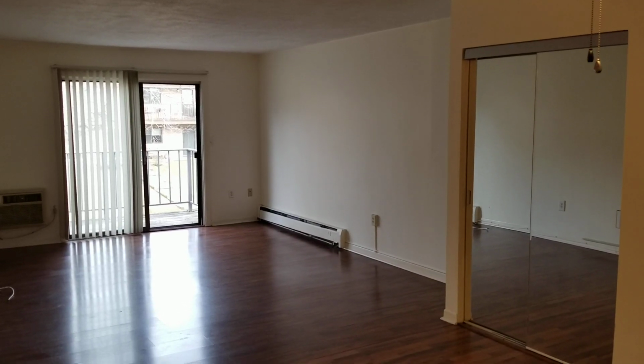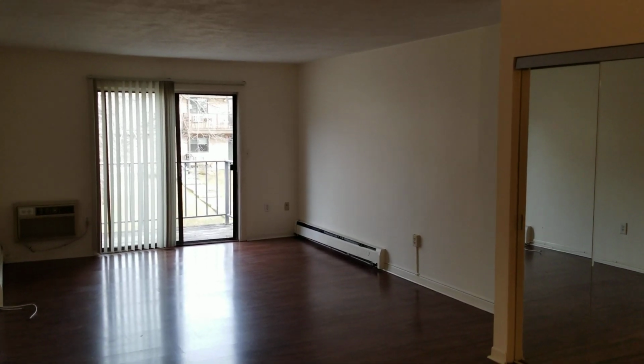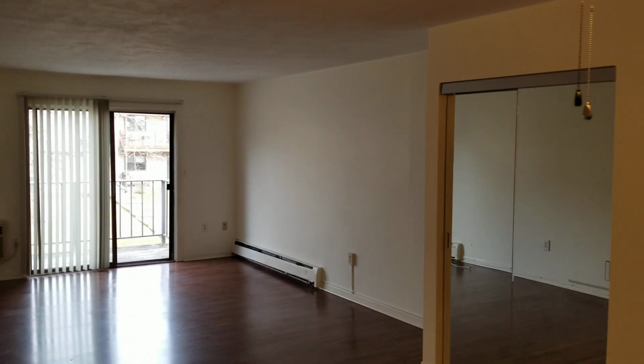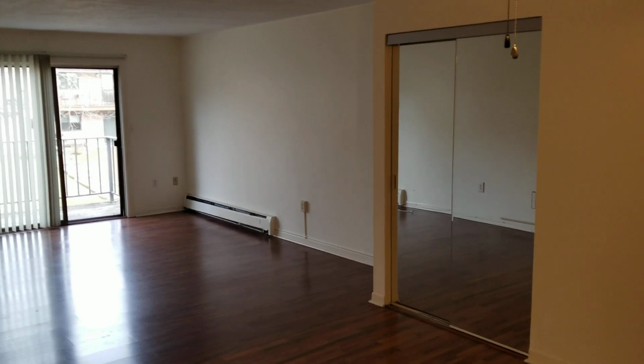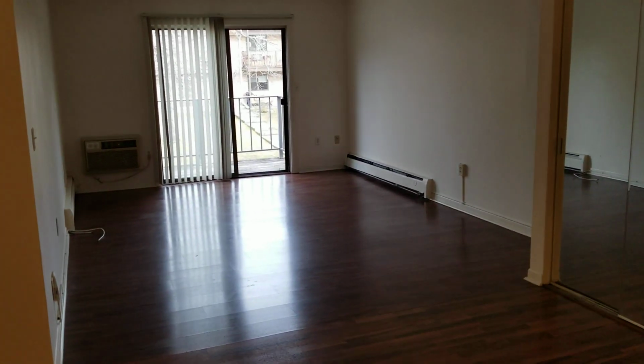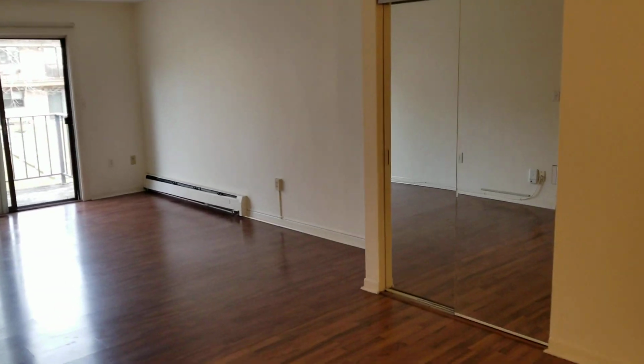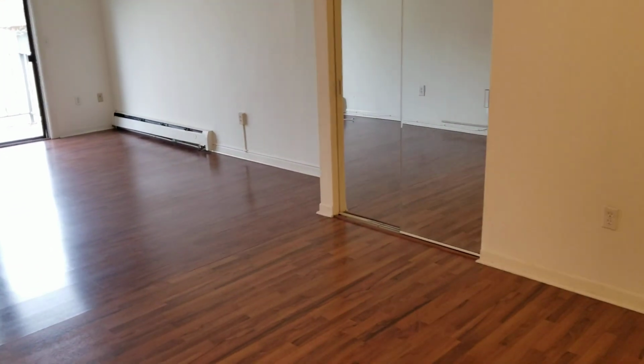Hello everybody, this is Jacob with Nexus and I am here at 750 Quaker Lane, Unit 311, located in East Greenwich, Rhode Island. This is a 2-bedroom, 2-bathroom condo located in the Westgate Condominium complex. And we're going to begin our walkthrough here right in this centralized room that you have, which will most likely be your living area / dining area.